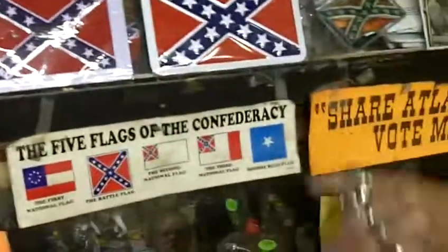This is a case of reproduction bayonets, long knives and things, and buckles. Got scarves and all kind of tourist trap type of material, like souvenir glasses and cups and tags and flags. Got all the flags. All of them. Got First National, Stars and Bars, Battle Flag, Second National, Third National, and the Bonnie Blue. We have all those different sizes.